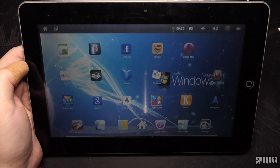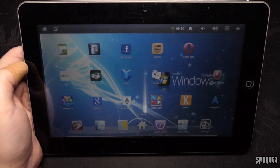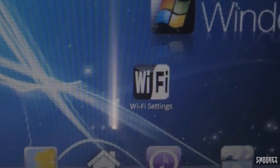We have GPS test version 2.2, which is just unbranded. System update, Facebook, iReader, Opera Mini, eBay, audiobooks, books, Solitaire, Jules Legend, Jules Star, Search, Voice Search, Dragon Gem, Kayak, Navigation, and Wi-Fi settings that stretch there.